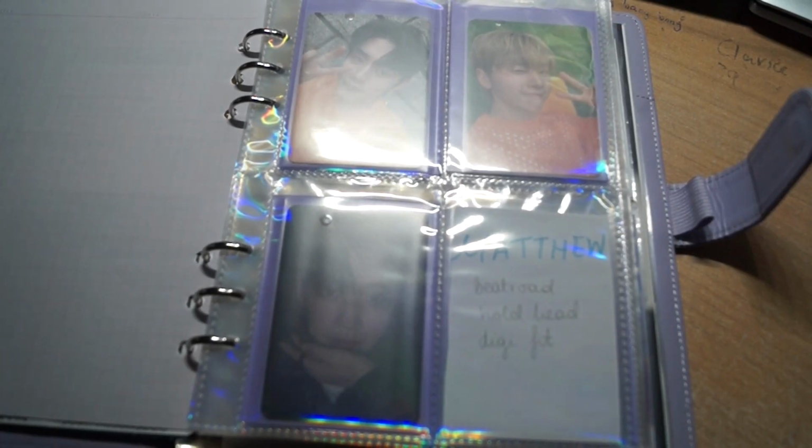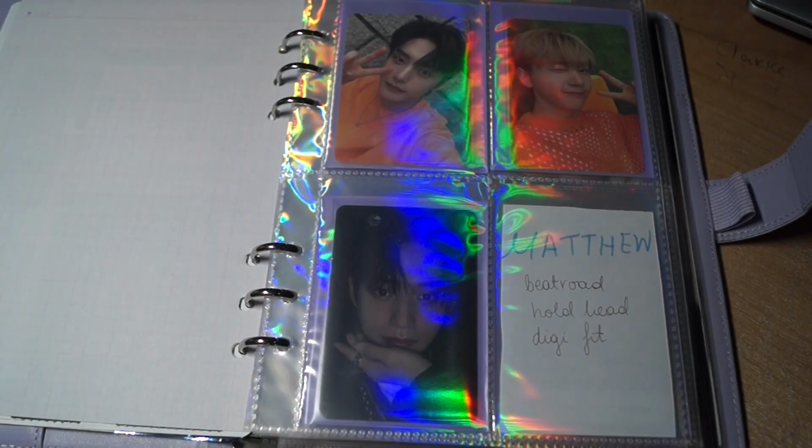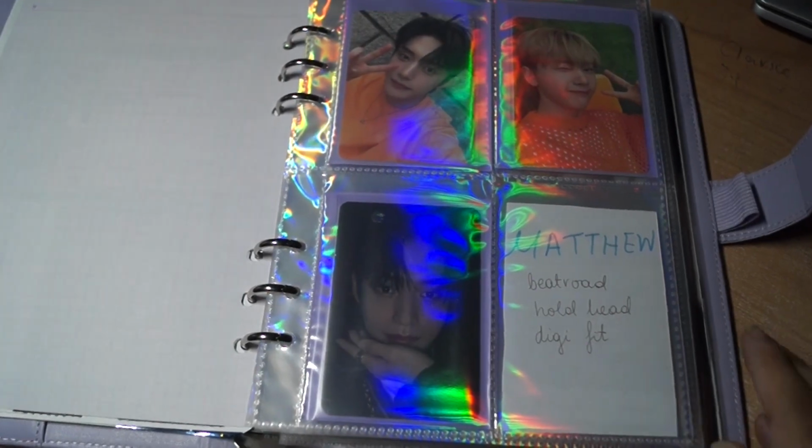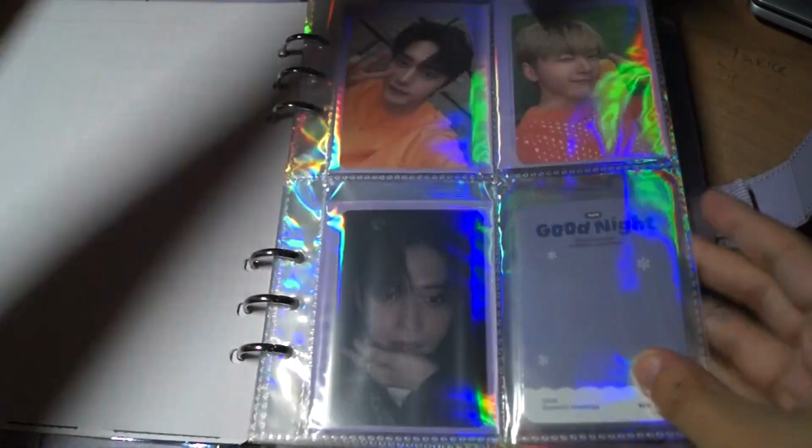I'm gonna start off with my A5. I changed my A5s around, now this is my A5 for ZB1. Okay, you can't see anything. These have a hollow sleeve, so I'm sorry if it's not the best. Okay, so here I finally have this Matthew.